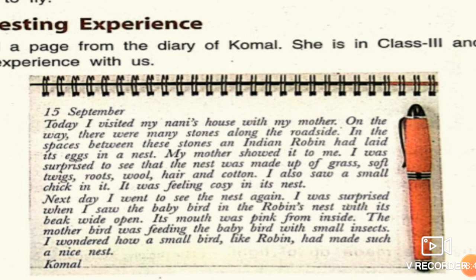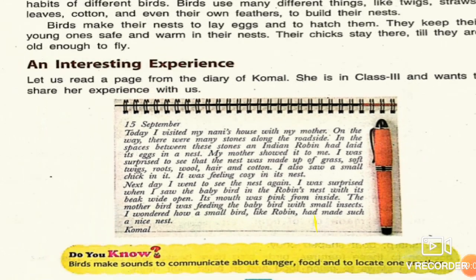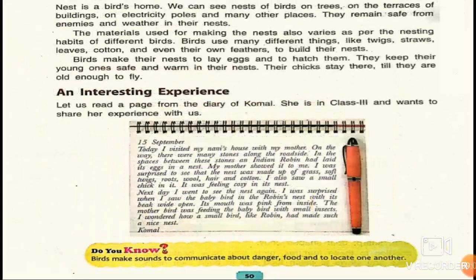Children, this is the diary of Komal who saw a beautiful nest of a robin, her young chicks, and she was very happy to see all this. Birds make sounds to communicate about danger, food, and to locate one another.